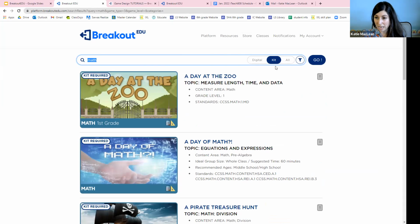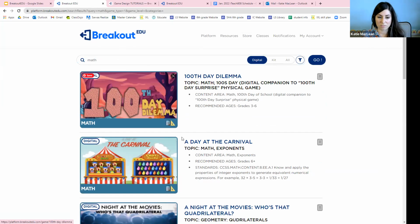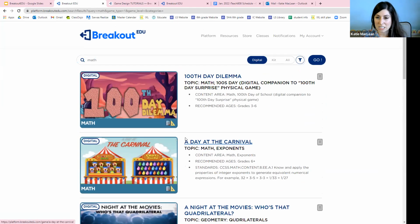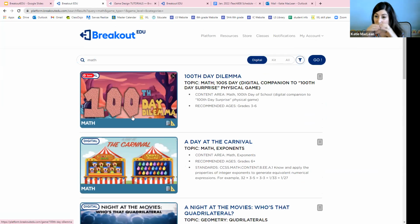If I don't have a physical kit, I can go to the digital and see. Okay, so here are all of the digital options. If you are not signed into an account, it will either say locked up here, or if it's unlocked, that means it is free.